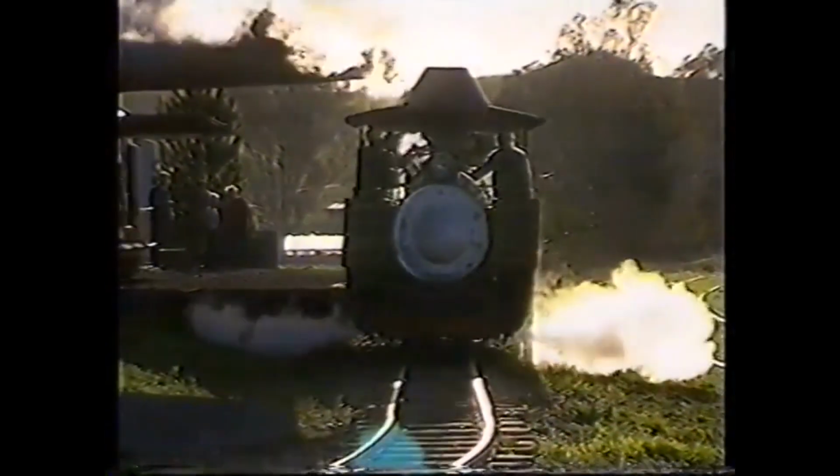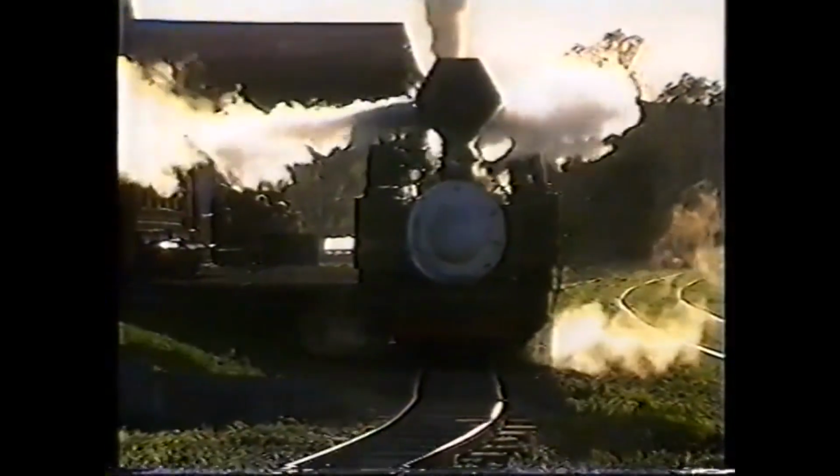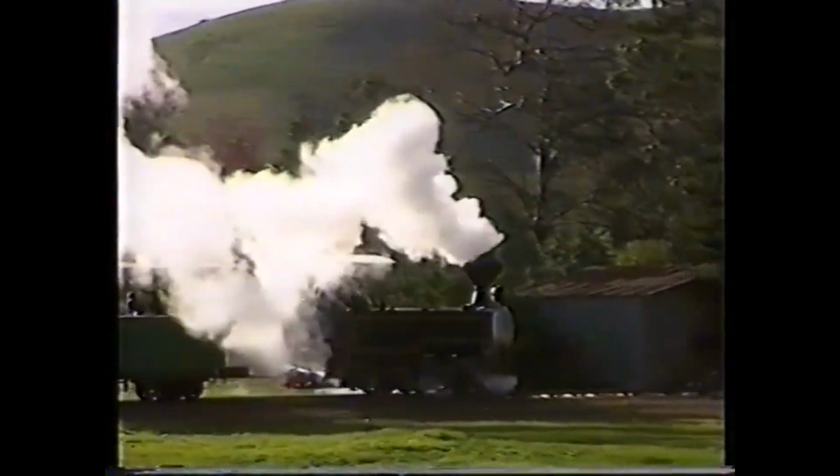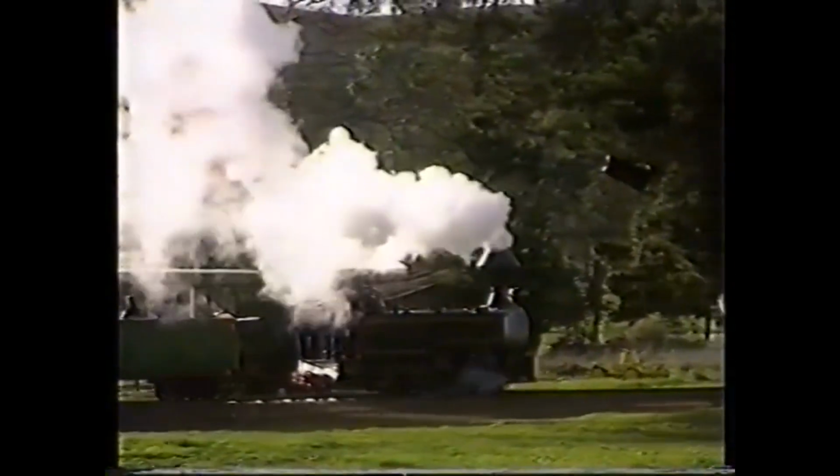However, Hayward's essential belief in narrow gauge did take hold all over the world. Small railways of all shapes and sizes played a vital role in the relentless spread of transport services.